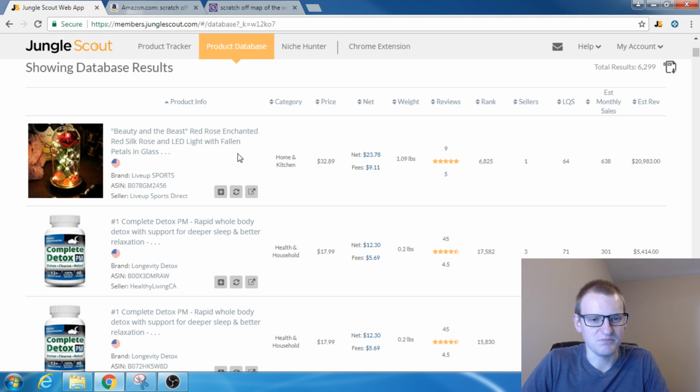We got Beauty and the Beast, a red rose. Selling for $33. We're going to get $24 after fees. Only 9 reviews, and it's selling, wow, 640 units a month. That is a lot of sales.